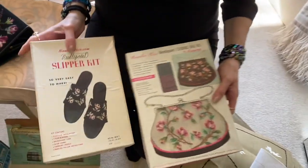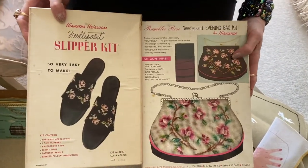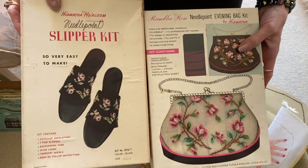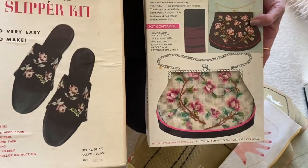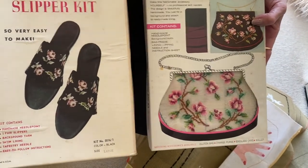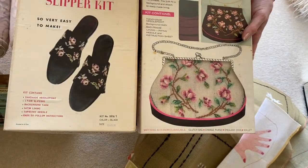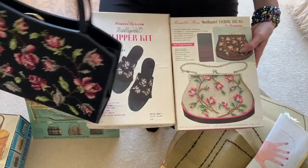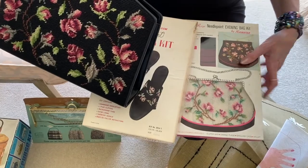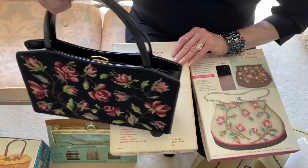Here's an example of two different kits that coordinate. And this one is an evening bag. And here's a pair of slippers that you could make to wear as shoes. And here is a bag that is once again in the pattern shown on both of them. So here's a finished bag.